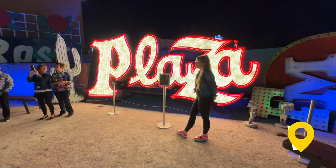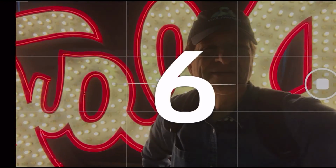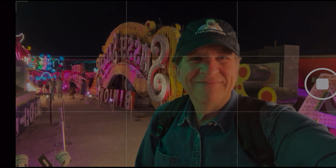I found it painful to watch people take selfies in front of the signs at the museum because they ended up like silhouettes because they were backlit. If you'd like to get great portraits around neon, use it to your advantage and have the colors light you by facing the neon. See what a difference that makes?